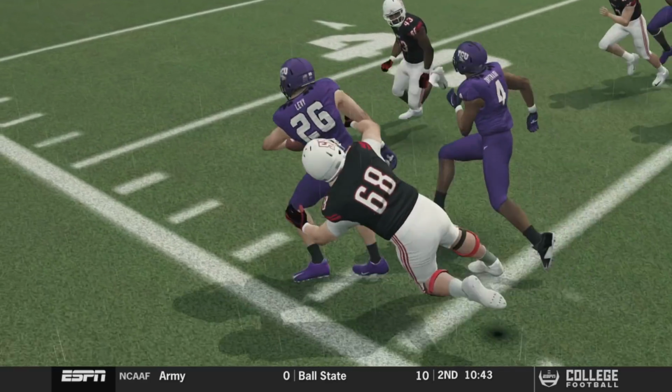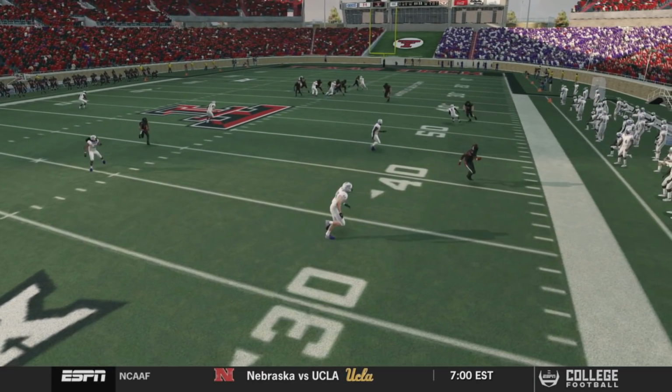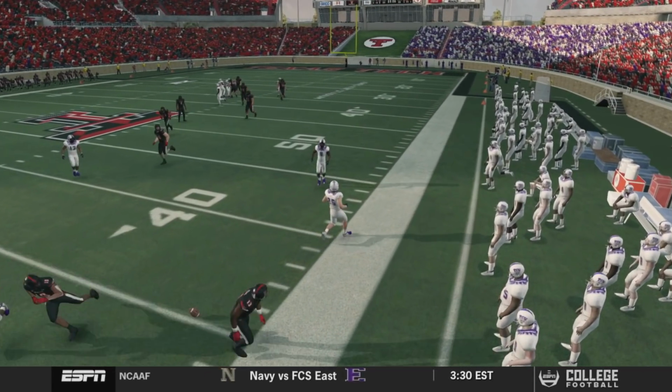Levy can do everything. He can play a little bit of receiver. He can play a little bit of punt return. He can play kick return. He can also play a little bit of corner. He is excellent in zone coverage.